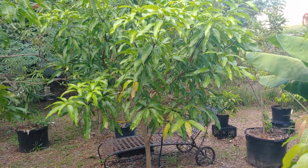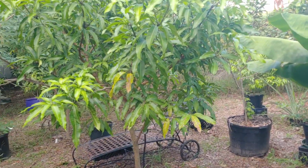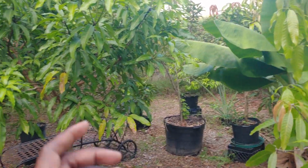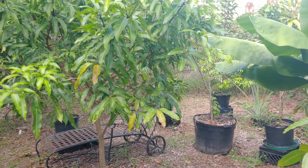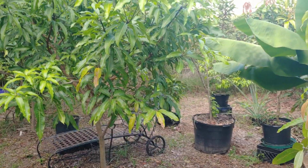It's a very, very juicy mango. Very juicy, kind of citrusy. And it tastes more like Carrie than some of Carrie's daughters, like Tess Pollock. Tess Pollock, you know, has its own thing, but this thing is something else.